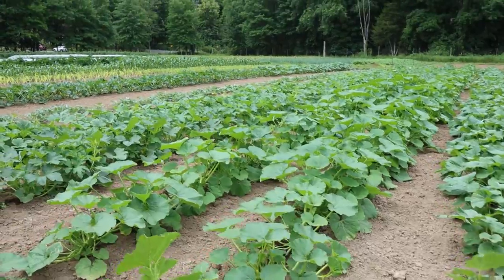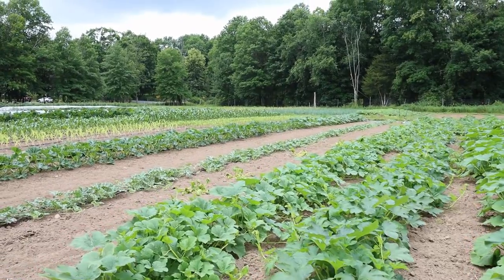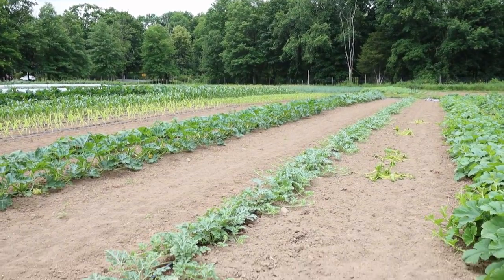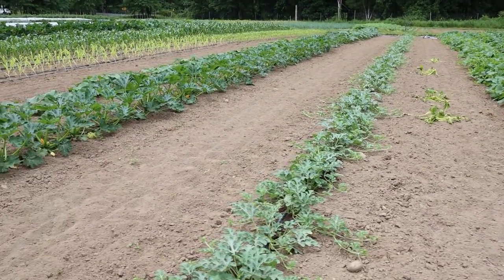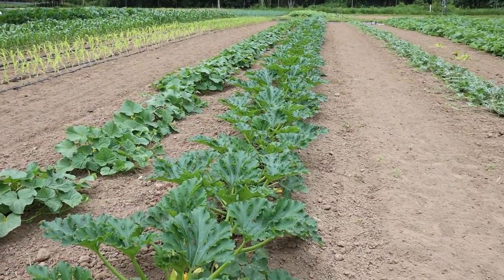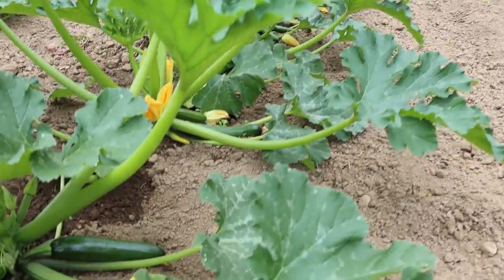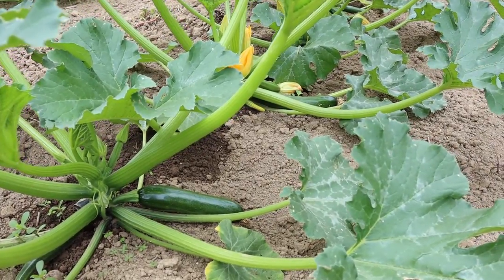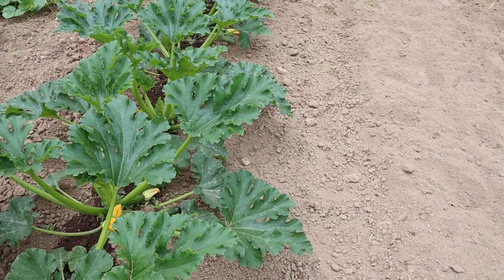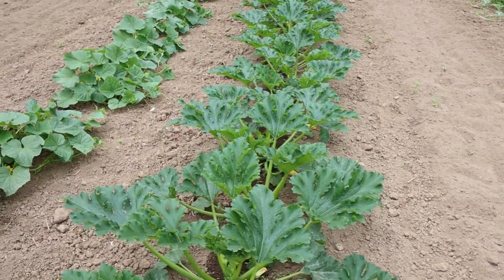So this is winter squash all through here, and then melons, and a second planting of summer squash. Summer squash harvest has started, but these plants are just starting to make squash that are harvestable size. And this will continue to be planted throughout the season, and I'll show you in a minute the next place where the succession is going to go.